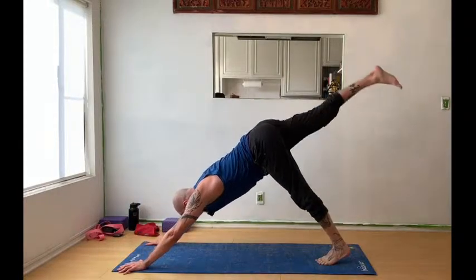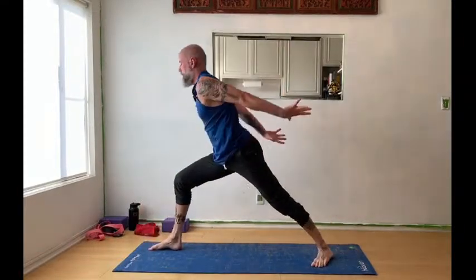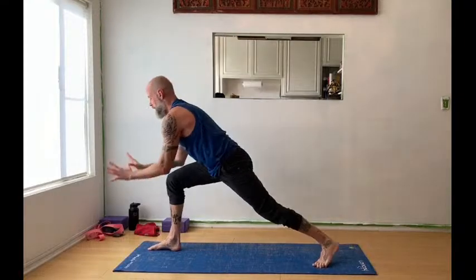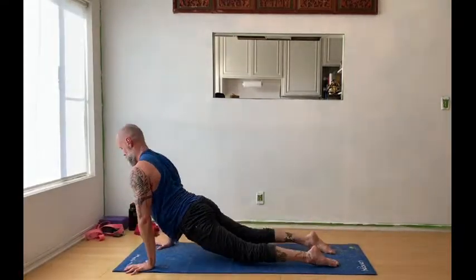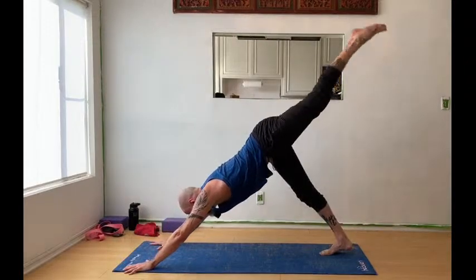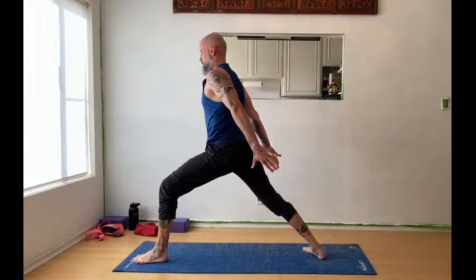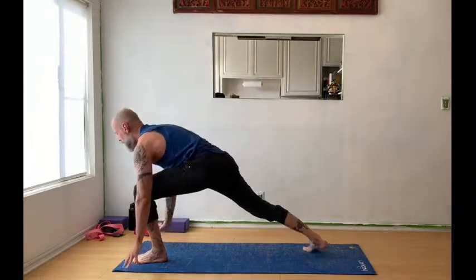Inhale, lift your right leg. Draw your knee in and step. Warrior 1. Chaturanga. Left leg up and step. Warrior 1. Hands down and flow.